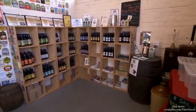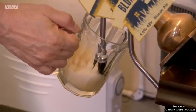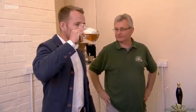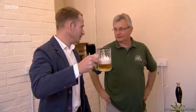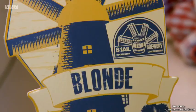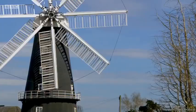Tony has perfected a range of 13 types of beer, several of which are award-winning, and my taste buds can't wait to sample the blonde. Oh, that's good, that is. That is really good. Well, look, I wish you all the very best with your enterprises, not only here, but in the windmill itself. And I'll see you again. Thank you. Cheers. Excellent, nice to meet you.